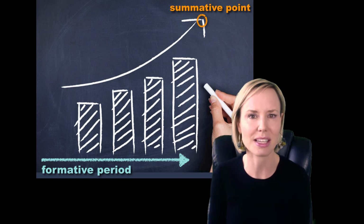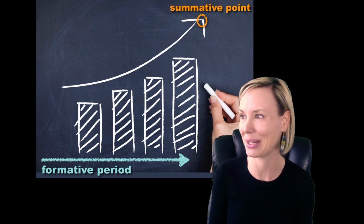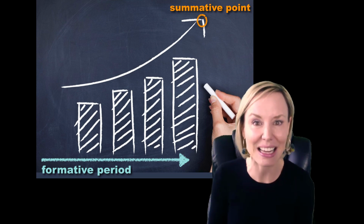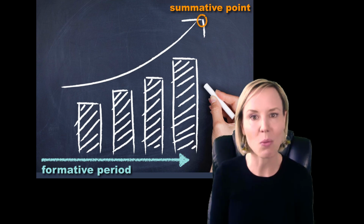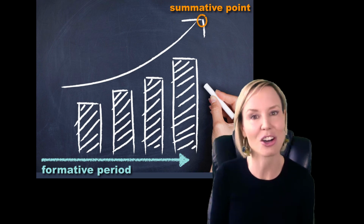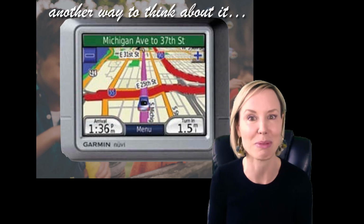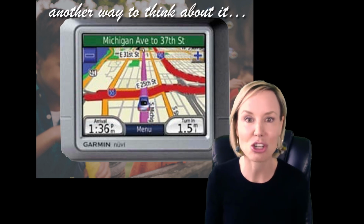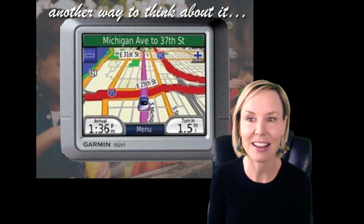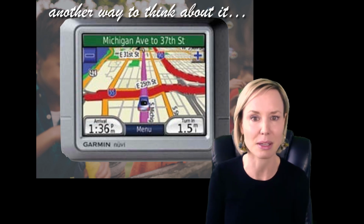is to say, I don't care if my teaching had any impact on your learning. And surely we care that our teaching had an impact on student learning. And so we want to offer multiple opportunities to show the effectiveness of our teaching and to show and acknowledge how students grow. Another way to think about this is like a GPS. So you may have needed a GPS to get around town this weekend, and I require one just to get around my own town sometimes.